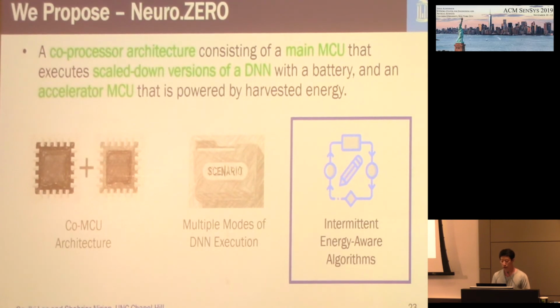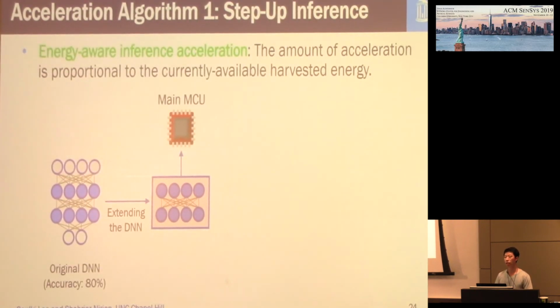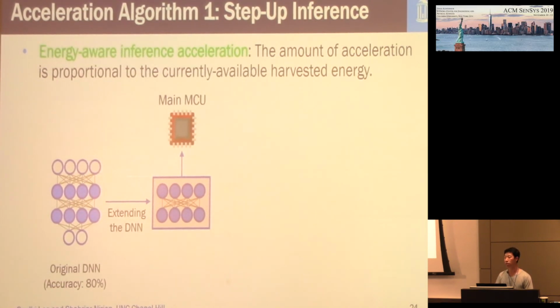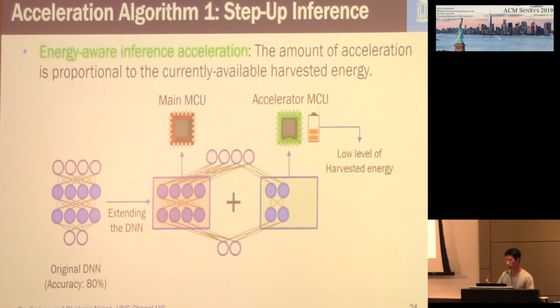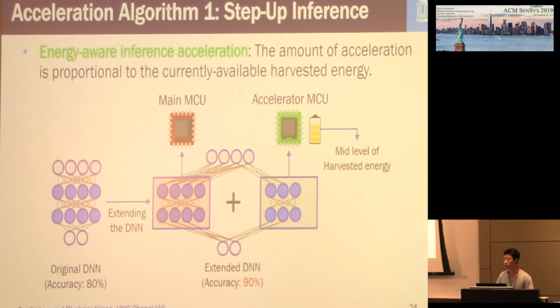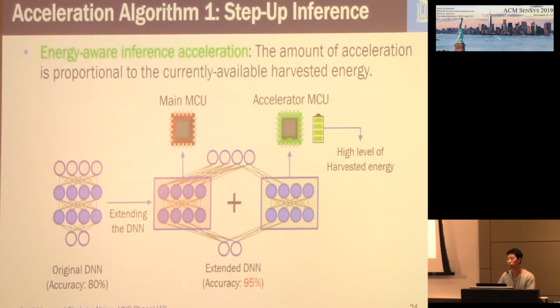The last component of Neuro.ZERO is intermittent energy-aware algorithms. Because the energy harvesting pattern is unpredictable and unstable, we propose energy-aware inference acceleration, which we named step-up inference. When we extend the size of the DNN, the amount of extension is proportional to the currently available harvested energy. When the accelerator becomes available with little energy, we only extend a small number of neurons. But when we have more harvested energy, we extend more neurons, and when we have even more, we extend even more. This energy-aware inference algorithm enables timely execution of the DNN as well as acceleration, regardless of the currently available amount of harvested energy.